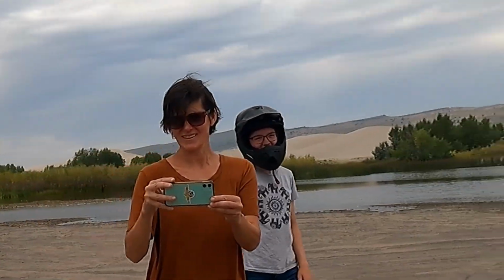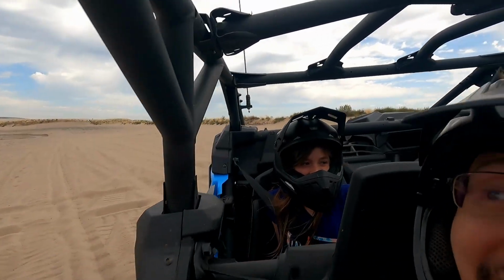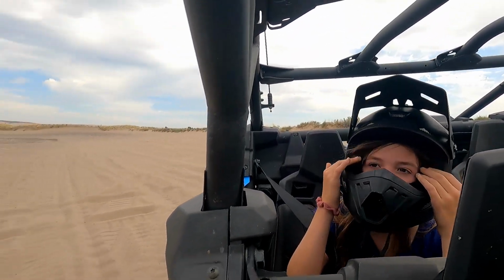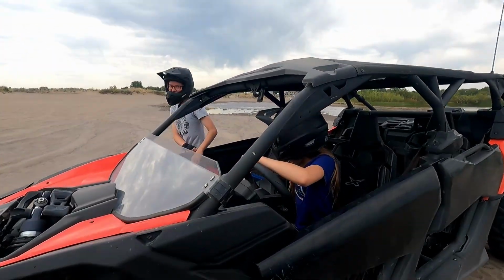What are you doing down here? We were doing like test track. We hit 40 on the half thing. You like that, Alex? Huh? Yeah. Alex is trying to drive. She's not allowed. Got to be 18.